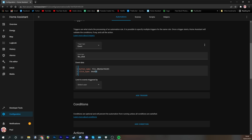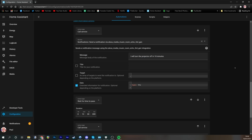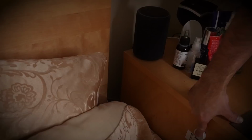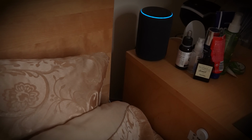When I do want to turn the projector off because I'm ready to go to sleep, I can hold the button down, which will turn the lights off if they're on and turn the entertainment system off. And double clicking it turns the lights off if they're on, but also starts a countdown to turn the projector off in 10 minutes time in case I want to fall asleep whilst it's on. And I'll know that command has been accepted when I press the button because my Amazon Echo will say this. I will turn the projector off in 10 minutes.